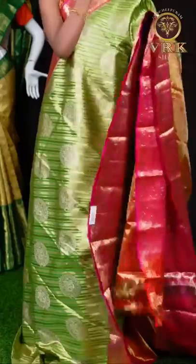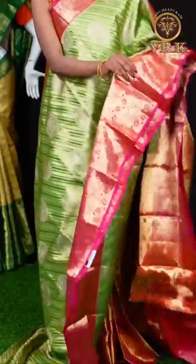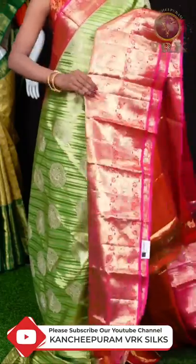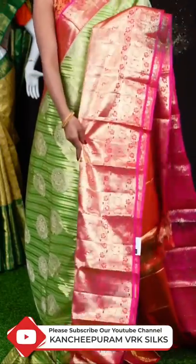So here we have next one with green and pink color combination. And have a look at this beautiful one. It has got paddy work with all over gold and silver zari cross lines. And also you can see it has got big designer booties all over. And a huge border in contrast color. It's a pink color designer border.